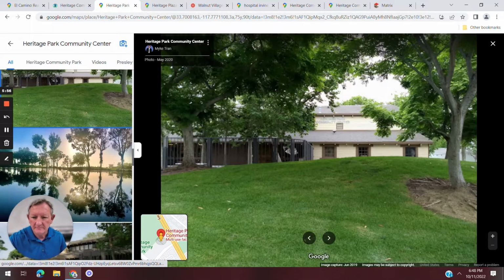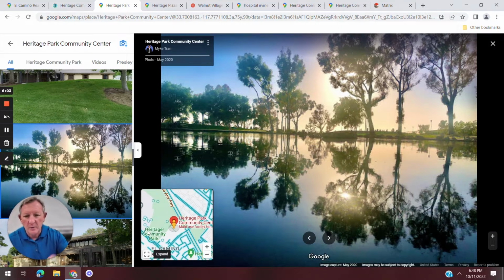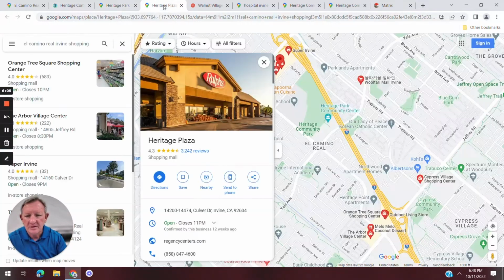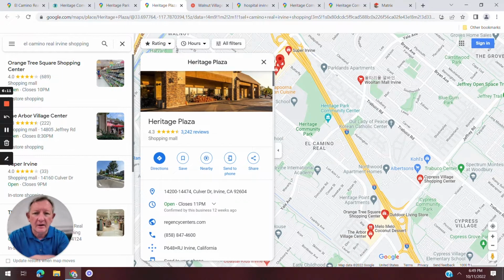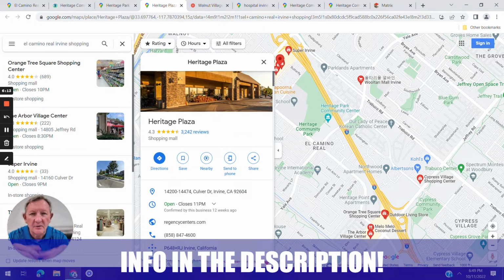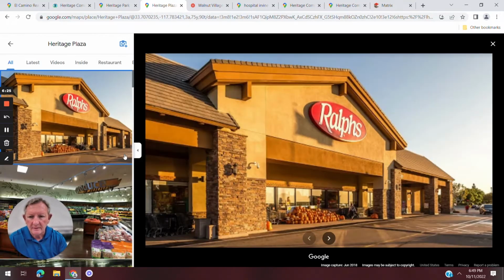So that's Heritage Park at Walnut and Yale, which is very easy to get to from everywhere in El Camino Real. Shopping, I mentioned Heritage Plaza. We've already looked at it. Again, I'm going to have links there. All of these sites I'll have links to. Of course, not the multiple listing service, but I'll have links to the villages and common areas and things like that. But the Heritage Park Center, a lot of good shopping.